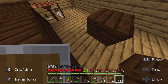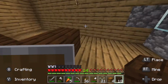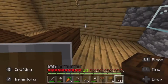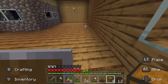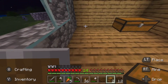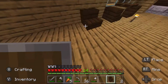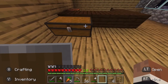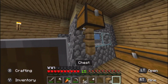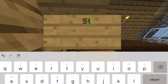Okay, little front desk thing. Okay, now for chests to put things to sell in. Boop, boop, boop, boop. Table again. Hey, how about some more boop boop boop? Now I gotta put the names of what I wanna sell on the chests.